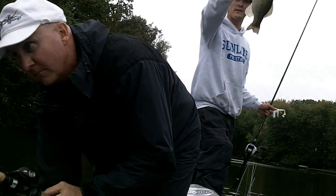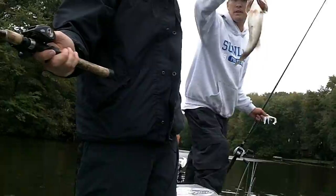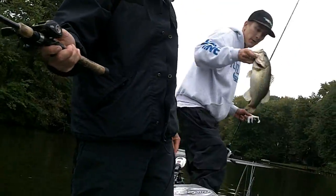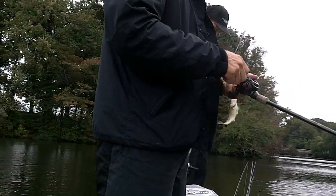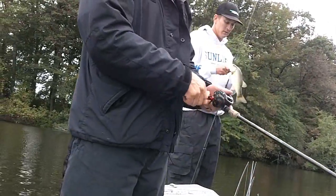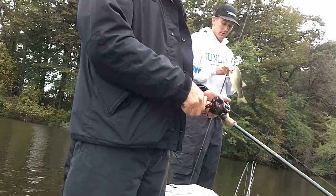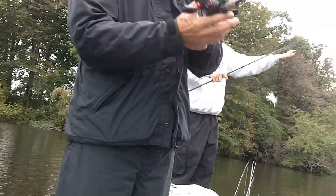White custom chatterbait. These guys are fat here, filled up on some nice shad, big bellies on them. Nice fish. Love this point. That's nice. It's proving itself to be nice.